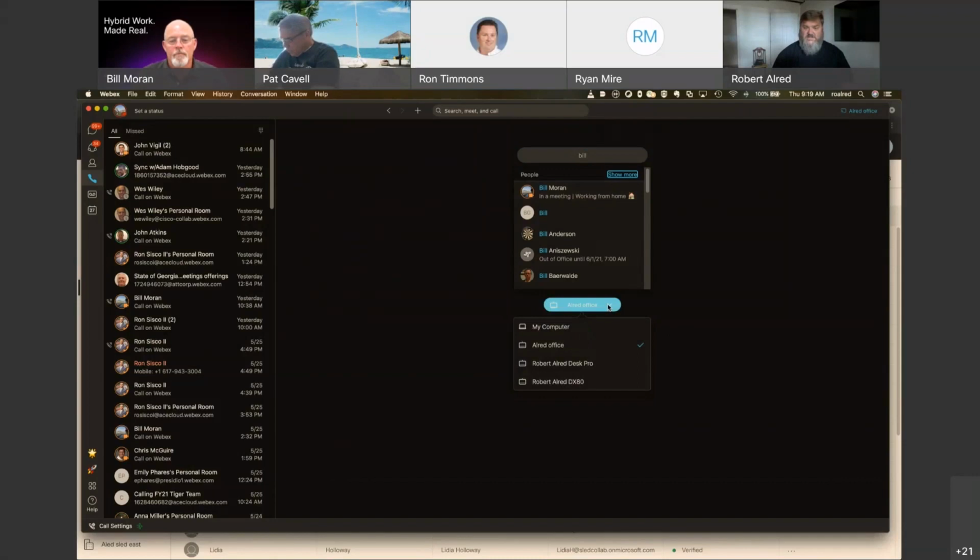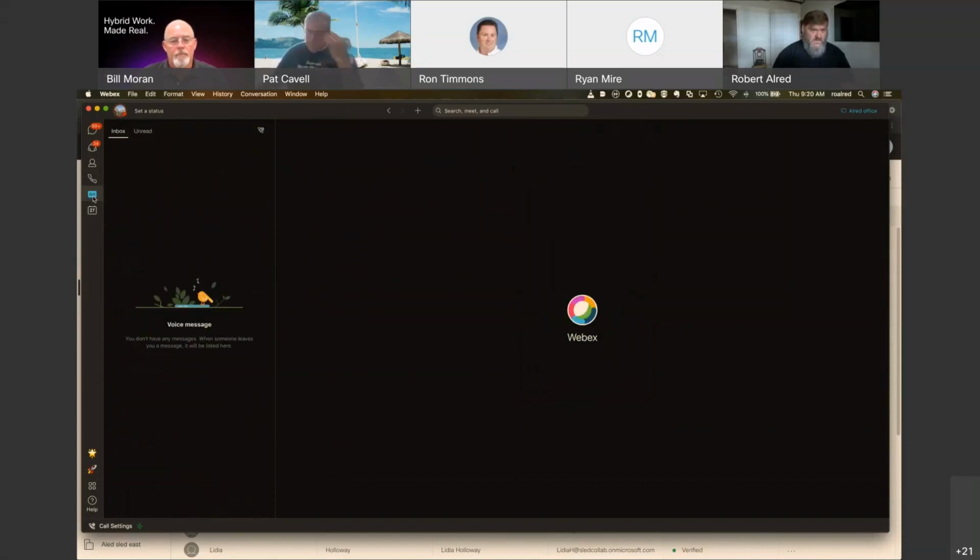If I wanted to use this as a soft client, I'd click my computer. If I wanted to use my Desk Pro to make this call, I'd click that. If I had a phone, that phone would be listed here, and I can make that phone call from here. So I can kind of CTI control the phone. Voicemail is here as well. I don't have any, but if I did, you'd see my voicemails here. I could play them and go back to them.